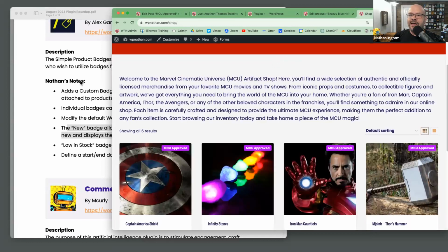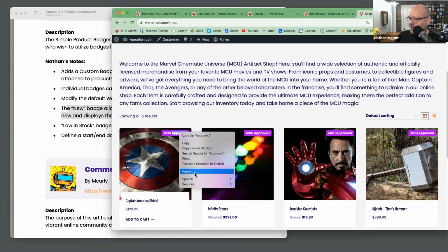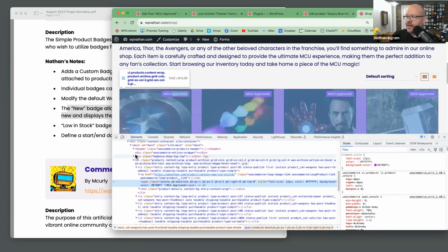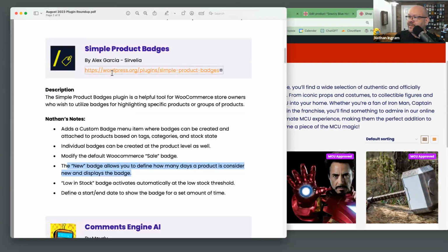The question from Doug is, is it possible to change the location of the badge to a corner diagonal? It's a good question. You could probably do it with CSS if you got in there and played with it, kind of rotate that div. Let's see what we're dealing with here. It's a span. So probably you could add some CSS. You'd have to fiddle with it to make it tilt and get what you wanted, but it's just a span that overlays. So probably. Yep. So that is simple product badges.